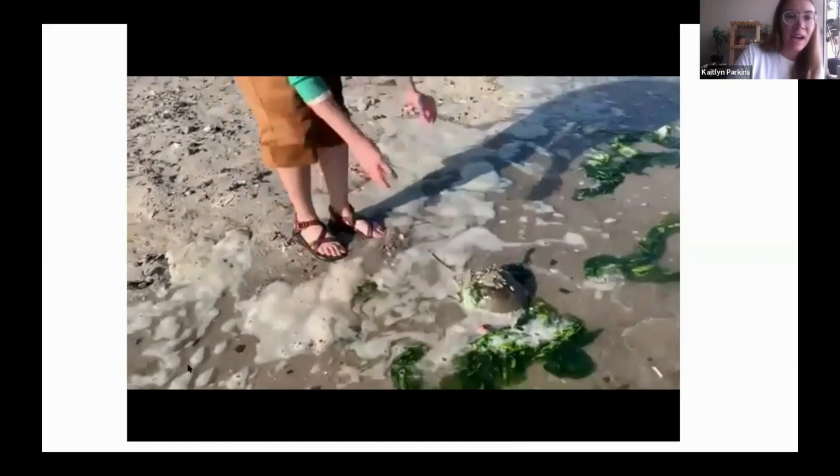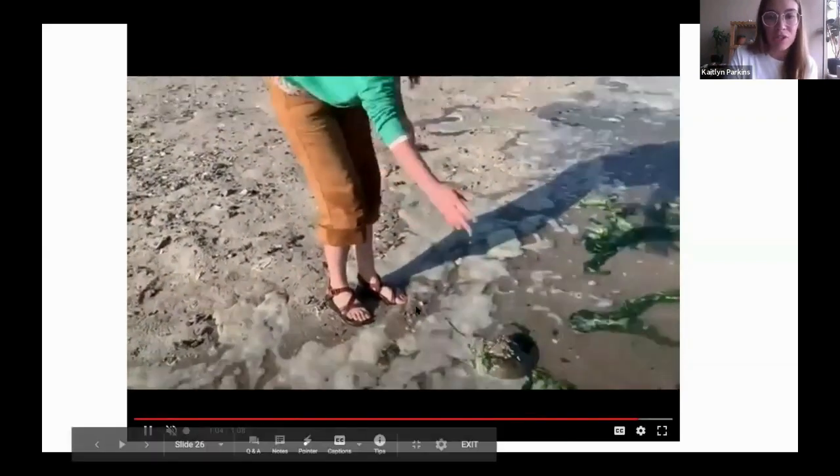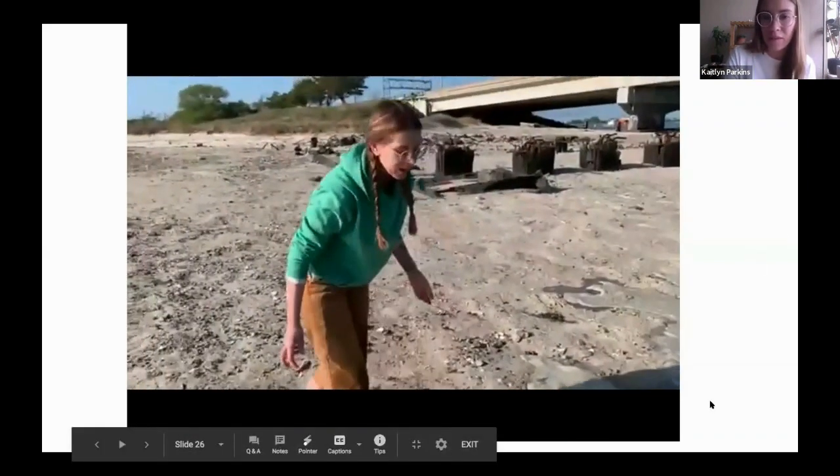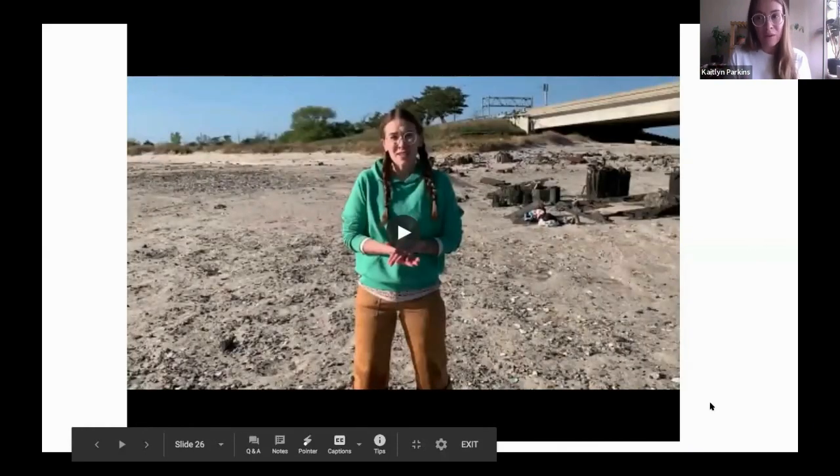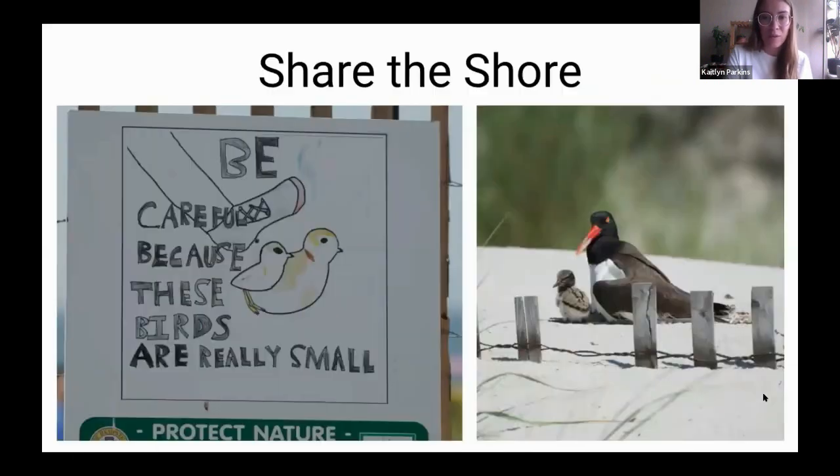Yeah, I do have the volume off on the video. I have it just totally muted. So sorry about that, everyone. But now you know exactly how to pick up a horseshoe crab and flip it back over if you find one on the beach. So just another way you can help horseshoe crabs if you happen to find one.